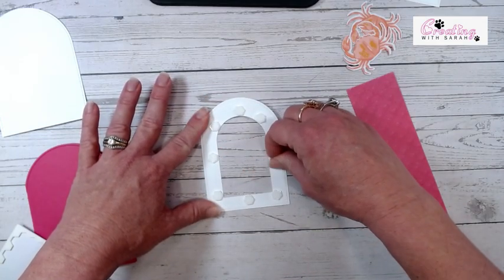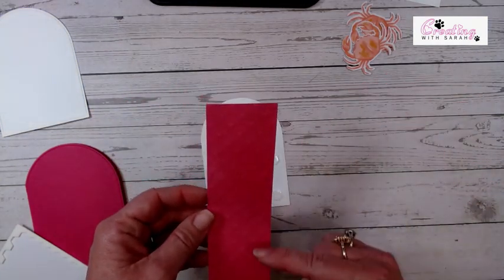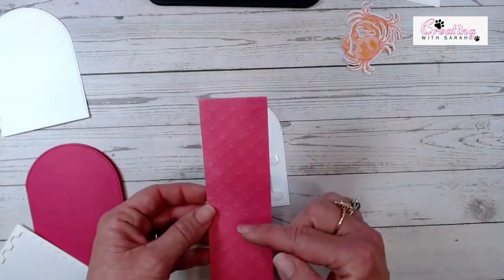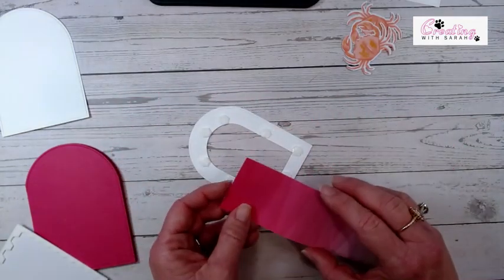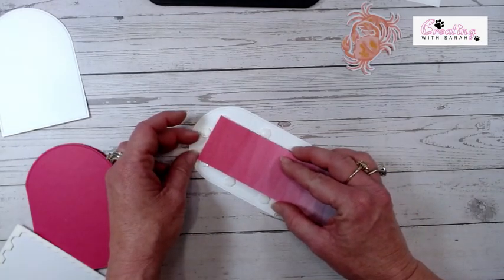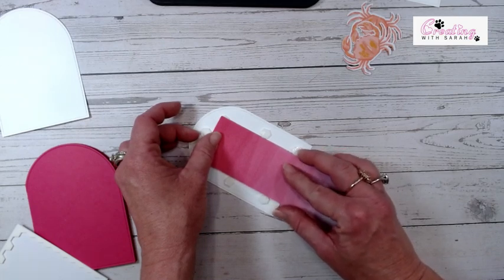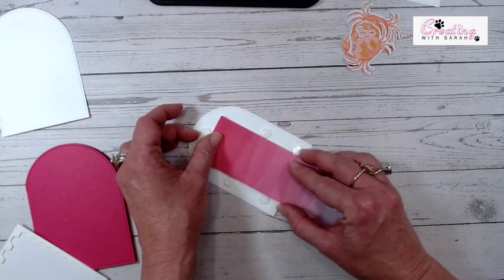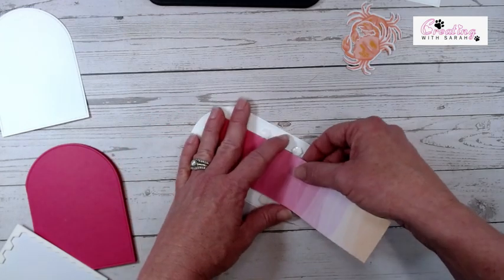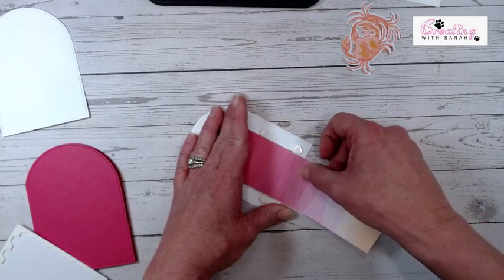And I would just glue the designer series paper down, but I want to make sure it's going to fit in the window. Make sure if it is directional specific, it is going the right direction. And now we're just going to hover over, making sure it is going to cover all of that window. And you can see how it's barely catching, but it's catching. That's all that matters. Let's lift that up. I think it needs to go to the left a smidgen or the right a smidgen more. There we go.